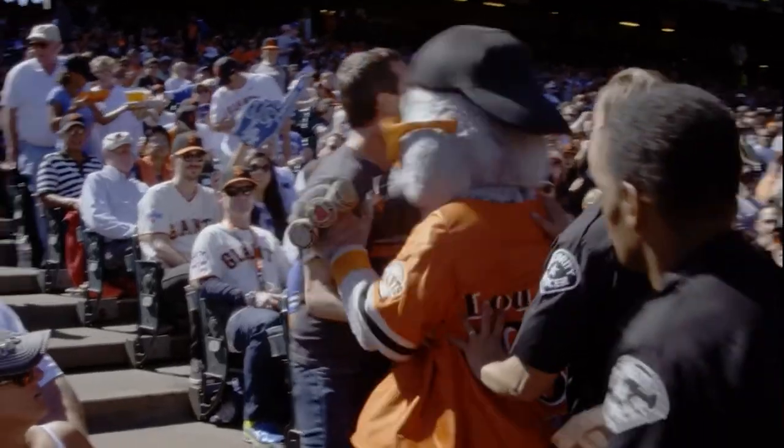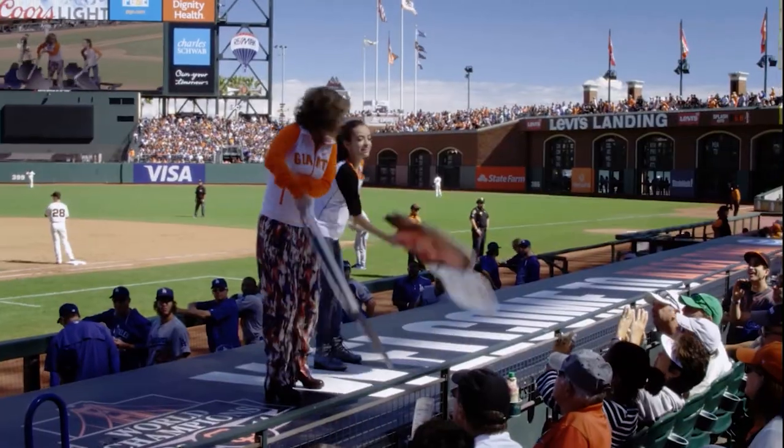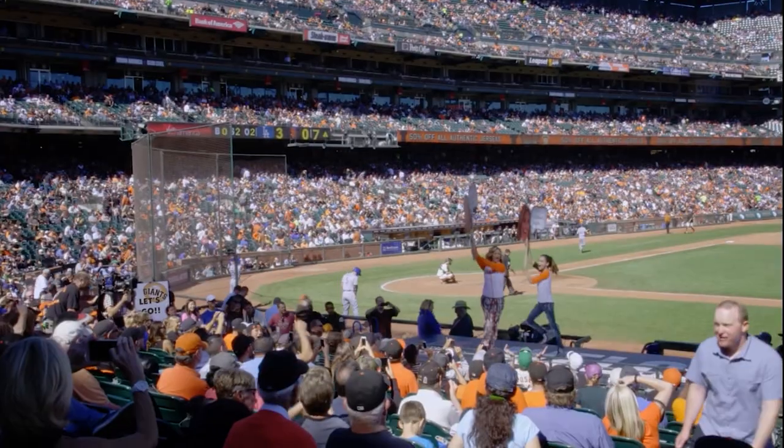Most of the scenes were shot inside the Giants Stadium, which I do not have access to, but they filmed a couple of scenes outside the stadium.